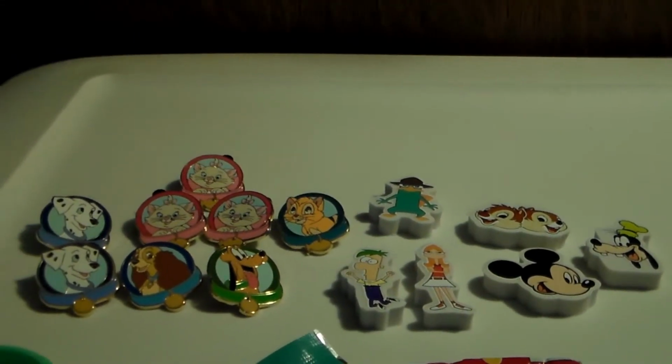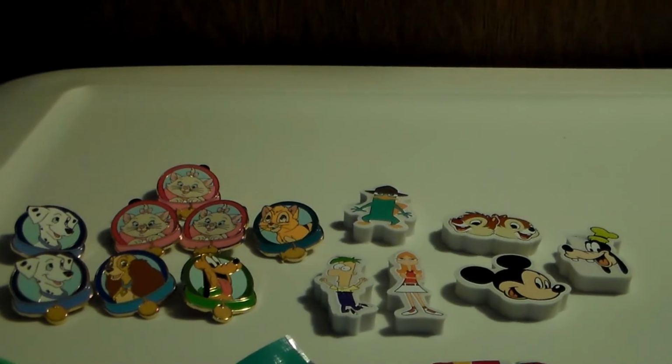Okay, so let's try and not knock everything over every time I do this. In focus, there you go. This is everyone I got from this opening.